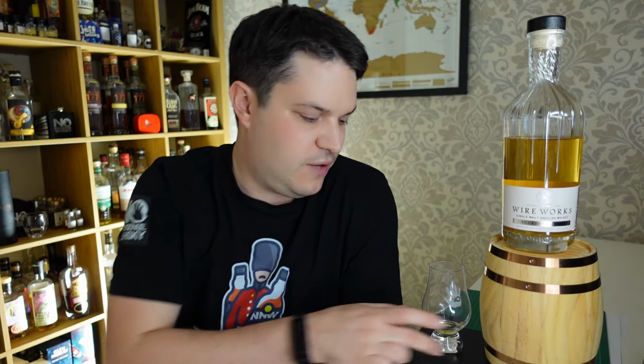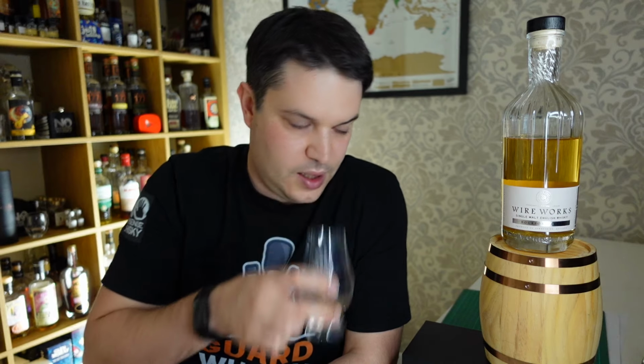So I would say, anyone who's scared of peat or doesn't like peat, don't be put off by the word peat on this. Give it a try. I'm a big fan of heavy peat, so that probably means I'm desensitized to it. But that's just an absolutely lovely dram. It's so lively, so fruity, so fizzy. Really, really happy with that.